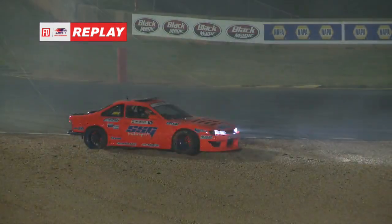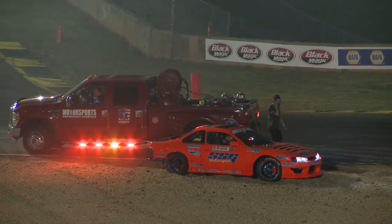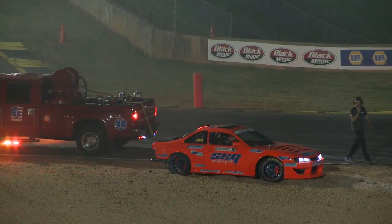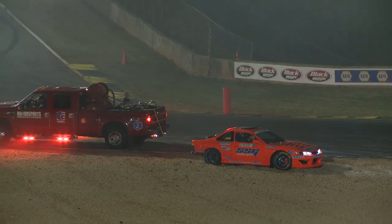And a reversal of fortune here. It was Sexsmith that was looking troublesome, at least for 2 of the 3 judges on that first run, and now it's Gauthier in that position. All right, so Gauthier trying to get out, but it seems that he will get a tow. We'll get him out in that SSG Motorsports. Again, the second half of this battle here momentarily.